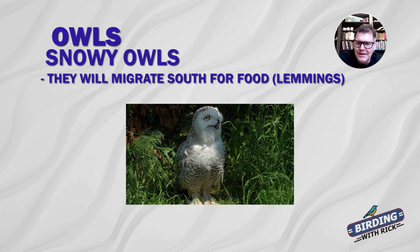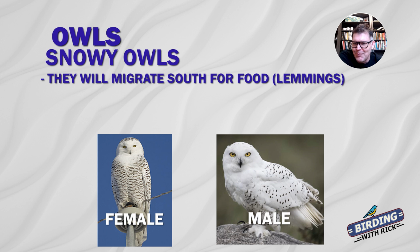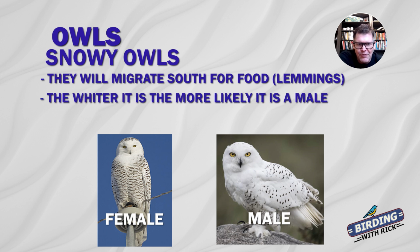Bright white. Now the males, the whiter it is, the more likely it is to be a male. So like on the right here, there's not a lot of barring or marks. It's mostly white. That's a male. The female, and especially the young females, have all the black barring. So that's a female, and this is a male.